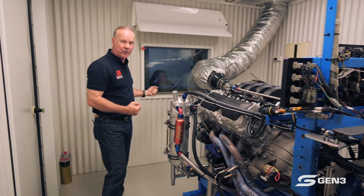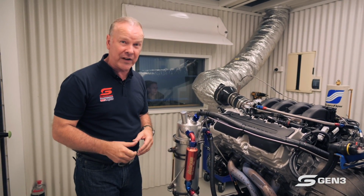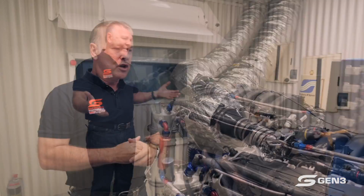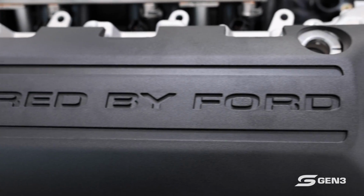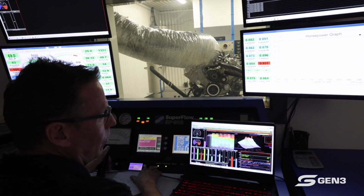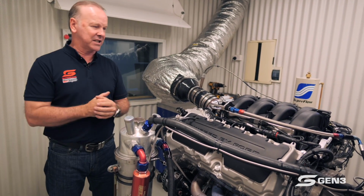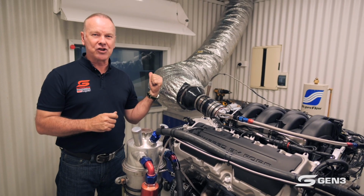So when we pull the string on this thing again and again and again, and they have done hundreds and hundreds of hours of back-to-backing the GM and the Ford, we know that we're getting repeatability in our results. So ticking over right there is our new Ford Coyote engine, ready for Craig to pull the string. And I've got to say at this point, I'm still gobsmacked that two engines of such different architecture, of different capacity, from two different manufacturers, he reckons he's got them bang on.